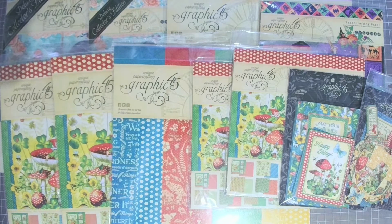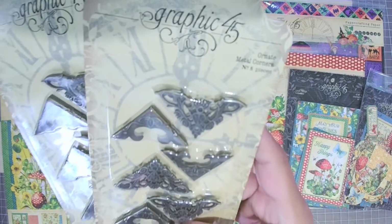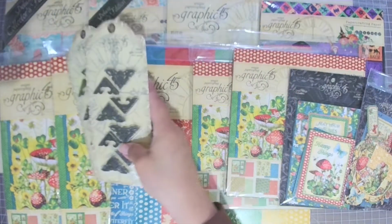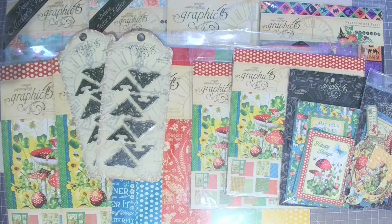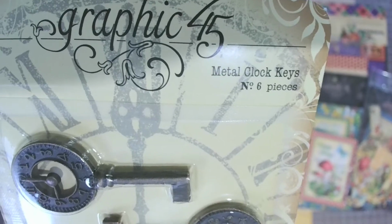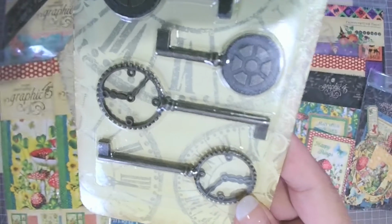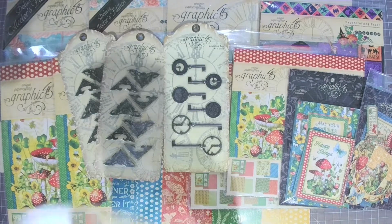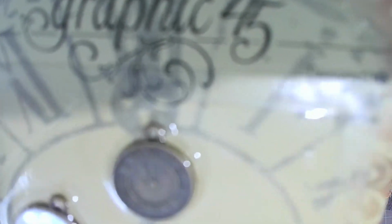So I received all those, and then of course on top of that, I am never happy. I can never have enough Graphic45 metal. So you know I stocked up on metal for sure. I got the corners, I've got keys, I've got clocks, I've got door pulls, I've got all kinds of amazing metal pieces. Graphic45 really does have some of the best metals out there. Not only the quality, but just the details as well. They are just absolutely stunning.